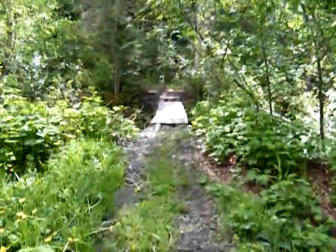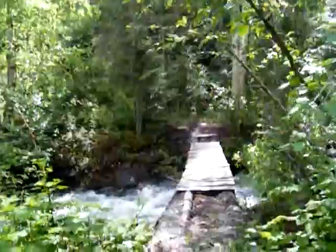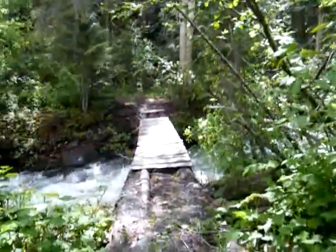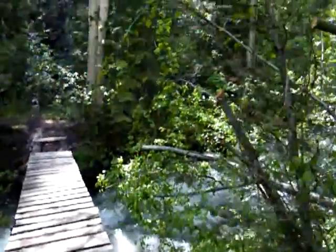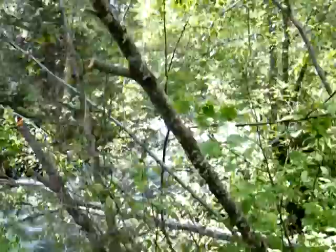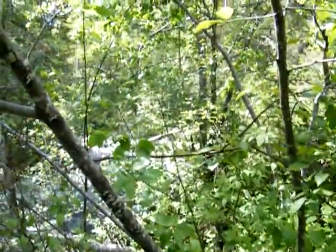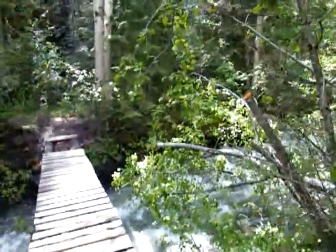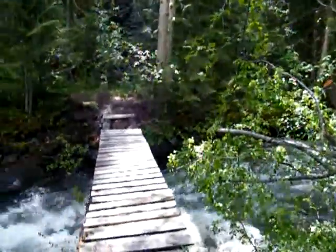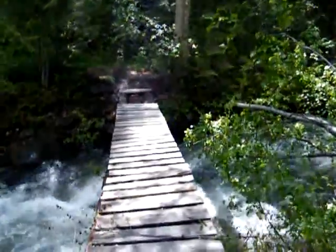Okay, here we got the bridge over Spanish Creek. Now this was a historically mined creek during the Cariboo Gold Rush days, and actually J.B. Hodgson, who ran the Bullion Pit mine on the Quesnel River, also managed to get his hands on a hydraulic mine on Spanish Creek.